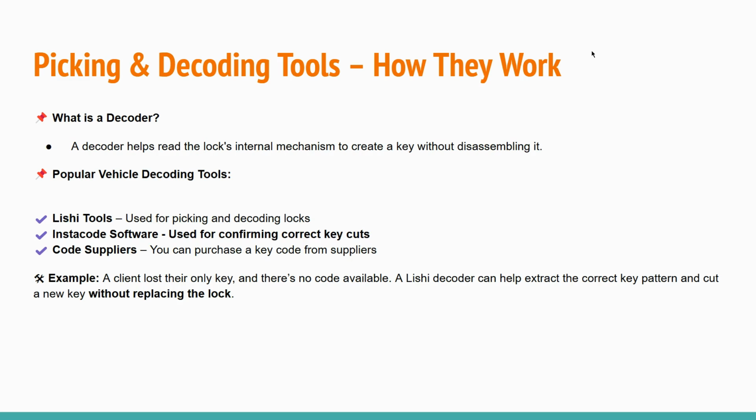And there's also code suppliers. A lot of people do this. You can set up an account with a code supplier, pay say $20, and they'll text you the key cut code for a specific vehicle. Now you will need to supply them with the customer's driving license and the documents to the vehicle, the chassis number, and so on. But it is also an option. If you really do struggle with the picking, you can just order the code, usually the same day, within a couple of hours.